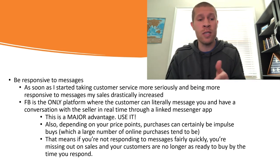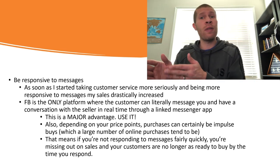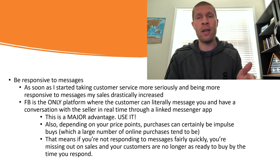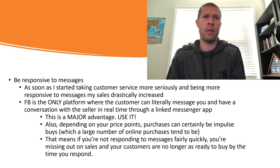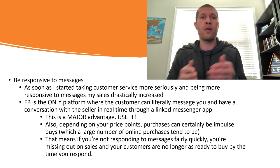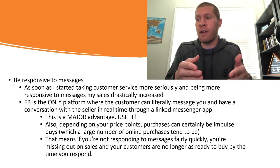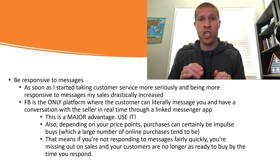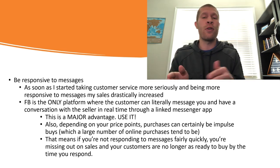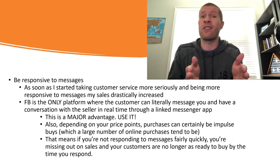So use it, right? Customers are in that buying mentality. And also depending on your specific price points, most purchases online in general, but especially when you can respond to them, are impulse buys, right? Or at least most of them tend to be. That means that if you're not responding to messages fairly quickly, you're literally giving sales away because your customers are no longer ready to buy by the time you're ready to respond. If somebody's about to make an impulse purchase of $50 or $40 or whatever, and they have a quick question and you don't respond for 3 hours, chances are their impulsivity has shot all the way down. They might still potentially buy, but they're not as likely to buy as they would if you responded within that first hour potentially, right?